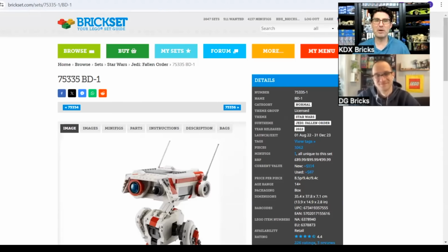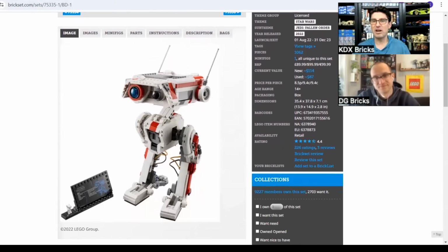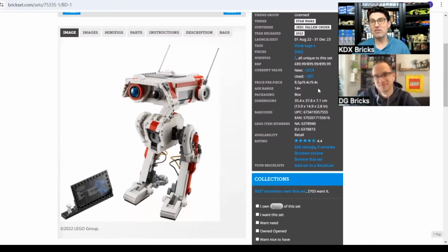I've got a couple of comparables. We got the BD1 that retired in 23. On Brickset, it says $114. So on Brickset, but to be fair, on Amazon and Walmart, it's like $180. It's doing pretty well. It's nearly doubled.